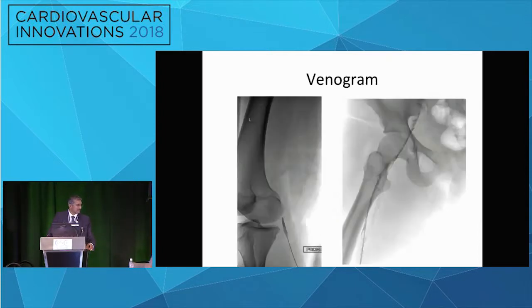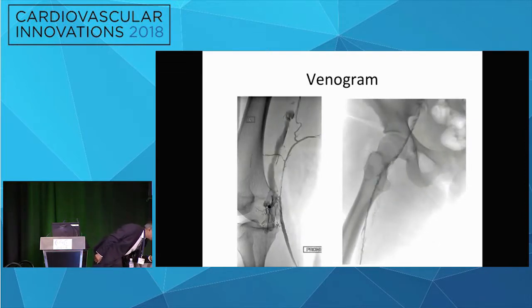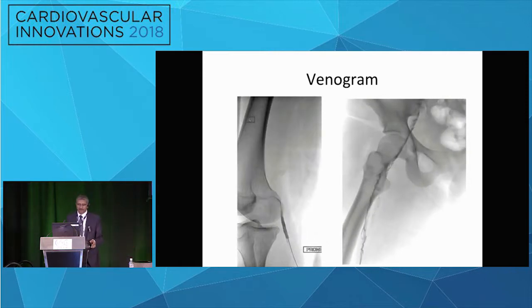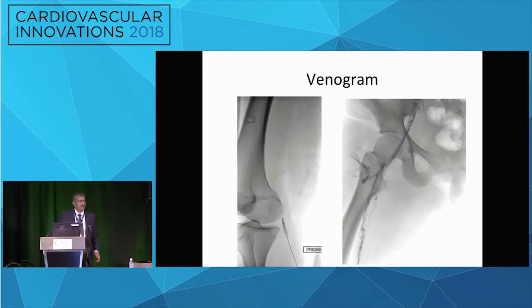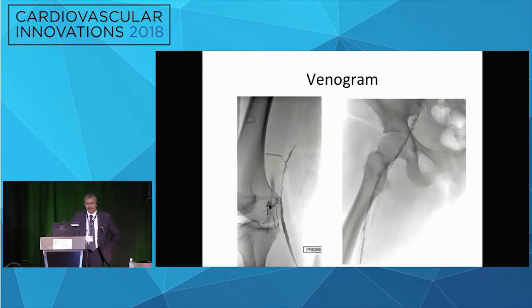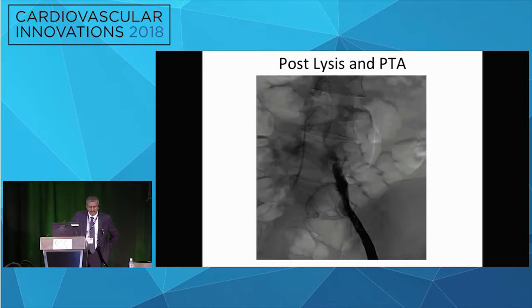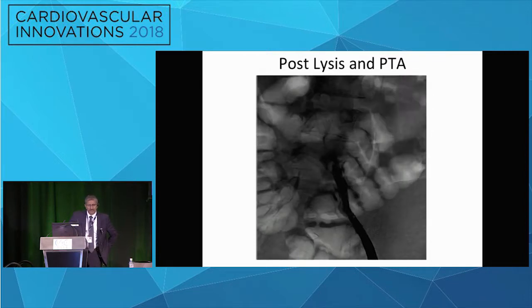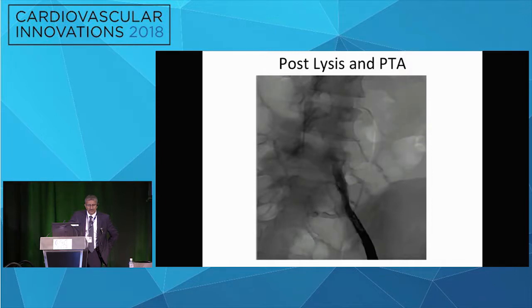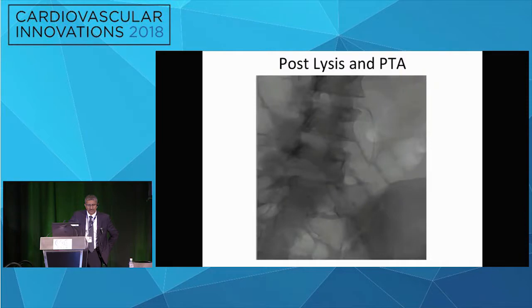Next slide, please. Here you'll see the initial venogram that shows the clot in the popliteal vein, as well as in the femoral vein all the way up through the iliac vein. That was what we initially started with, and then the next slide will show you after angioplasty, and no stent was placed in the iliac vein, but she was just anticoagulated from here. So that's a good point of discussion there. Next slide, please.